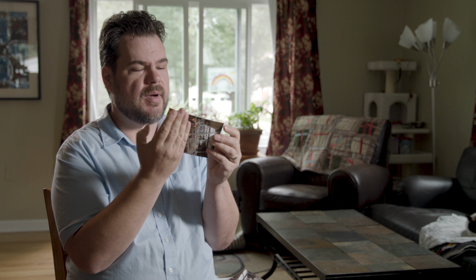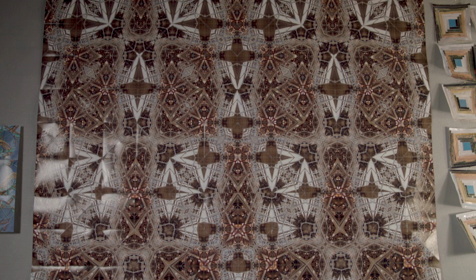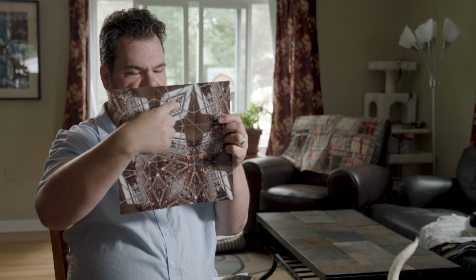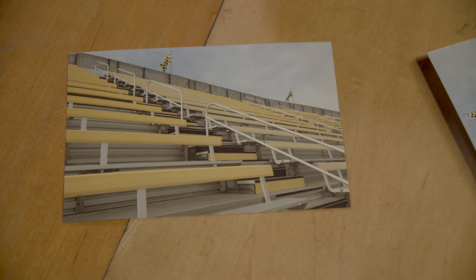So the effect this creates is from the top to the bottom, the source image shifts slightly and changes. And these lines, which are at, you know, odd angles, really lend this dynamism. They intersect in really interesting ways that create diamond shapes and points and spikes.